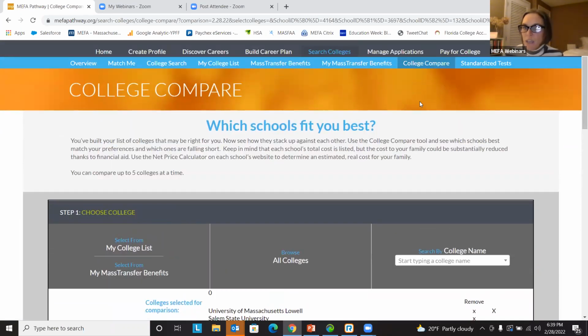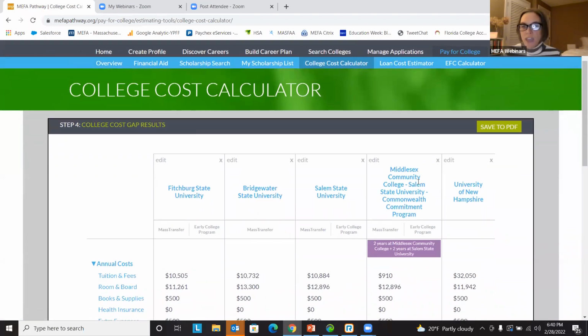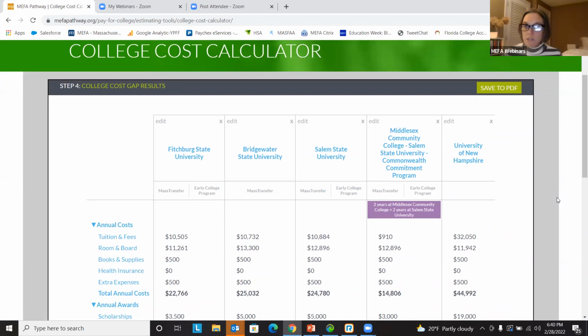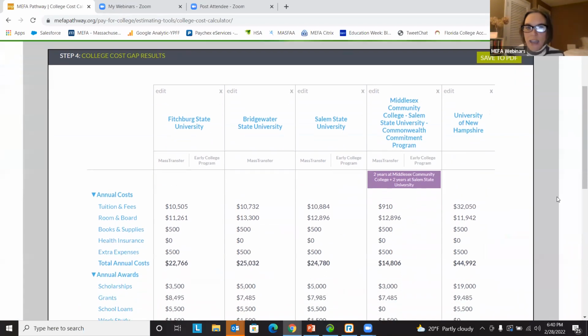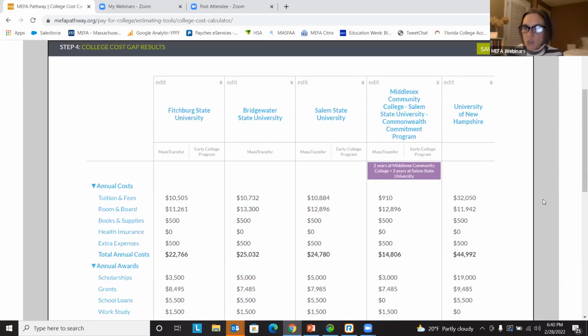The other area that the student can apply the MassTransfer benefits is under Pay for College. So the college cost calculator. So I just went Pay for College, college cost calculator. So this feature is perfect for students when they have applied for colleges, they've been admitted, they've received their financial offers, and then they have those offers right in front of them. They add the schools that they've been accepted to, and they can add in all of the specifics of that particular offer. Any awards they've received, scholarships, grants, work study, and they can also add one of these mass transfer plans to assess, so they can make an informed decision about where they're actually going to attend college.